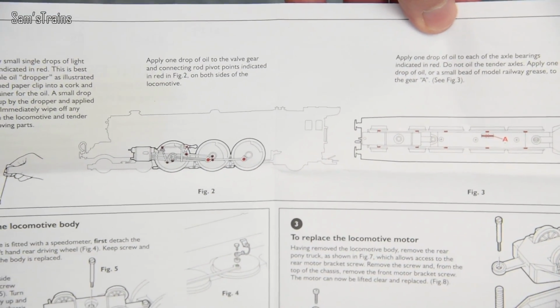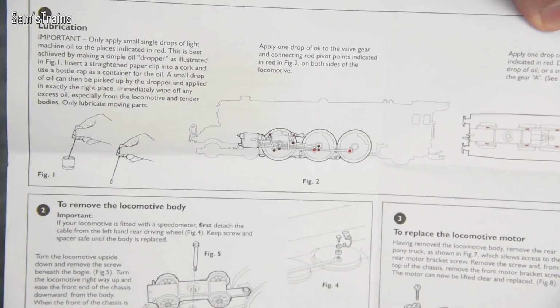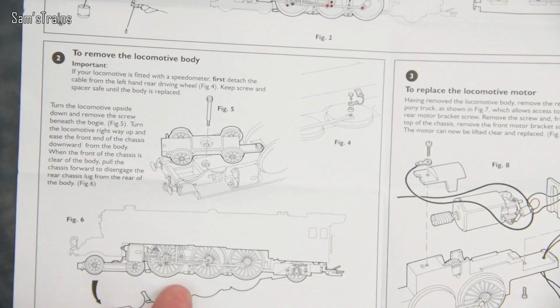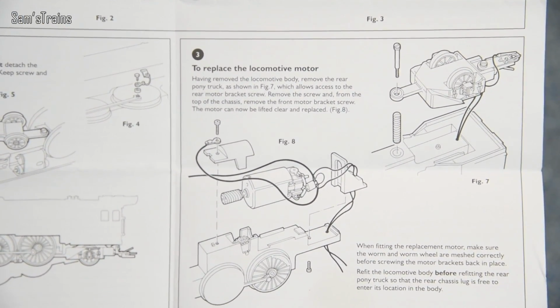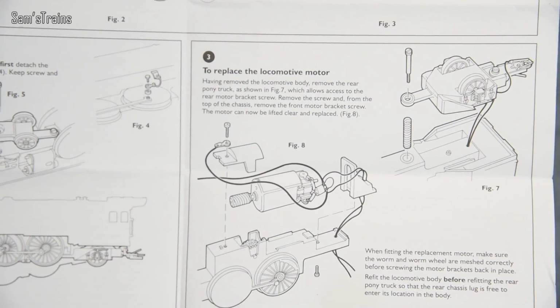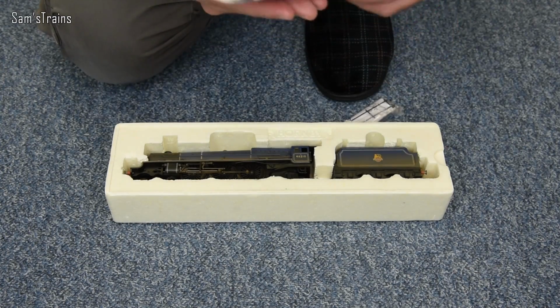So yeah, not an awful lot to see inside here. A little bit about lubrication, as always, removing the body, nothing about DCC fitting, unfortunately, but I suppose these instructions must have been written before DCC was a thing. But yeah, there is a decoder socket in this loco. So yeah, there we go, not too much to see there.